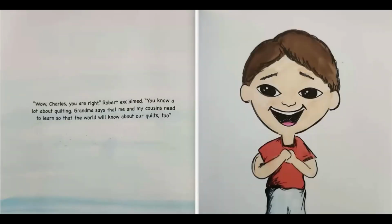"Wow, Charles, you are right," Robert exclaimed. "You know a lot about quilting." "Grandma says that me and my cousins need to learn so that the world will know about our quilts too."